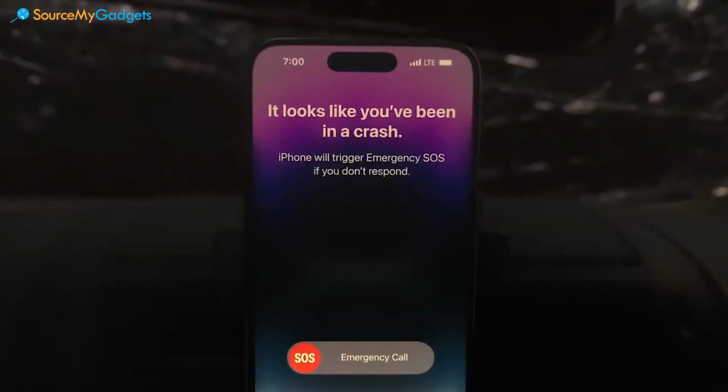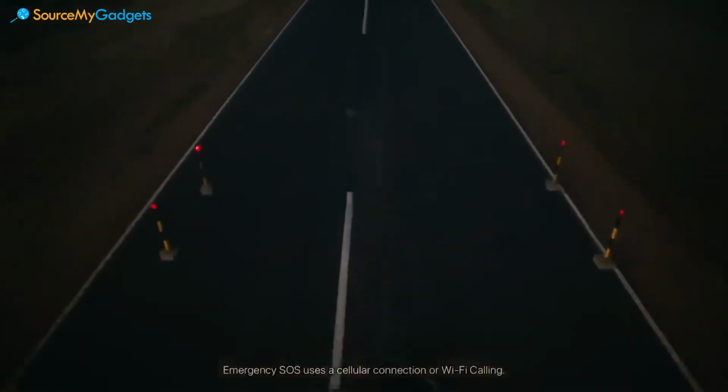What it does is that it immediately sends an SOS message to your emergency contact person. It sends out a notification that you have been involved in a car crash, which is very important and very amazing. So that's one of the very important and nice features I like about the iPhone 14. It shows that they really do care. Not that other brands do not care, but this one, they made it seem like they care a lot about me. So that makes me feel safe.